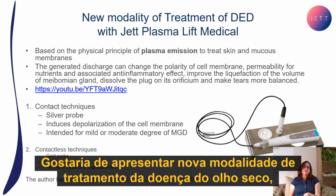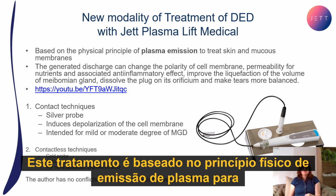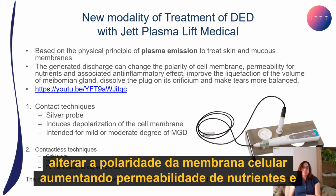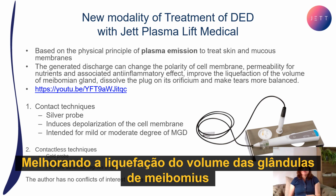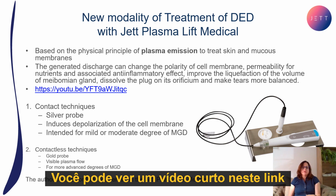I would like to present a new modality of treatment of dry eye disease with Jett Plasma Medical. This treatment is based on the physical principle of plasma emission to treat the skin and mucous membranes. The generated discharge can change the polarity of the cell membrane and its permeability for nutrients, and has an associated anti-inflammatory effect. It improves the liquefaction of the meibomian gland volume, dissolves the plaque on its orificium, and makes tears more balanced. You can see a short video, this is the link.